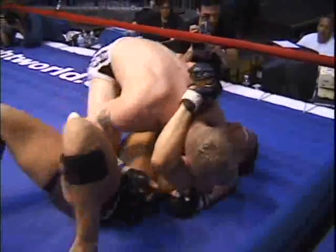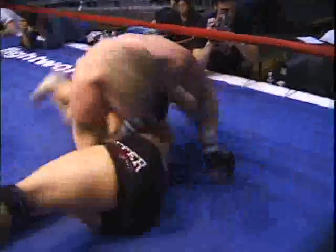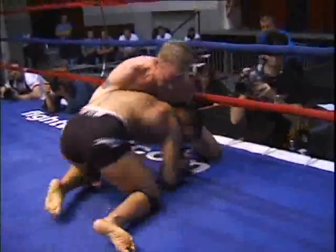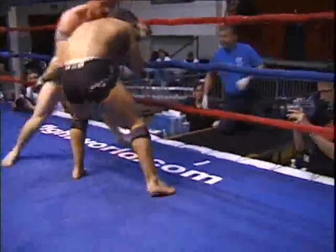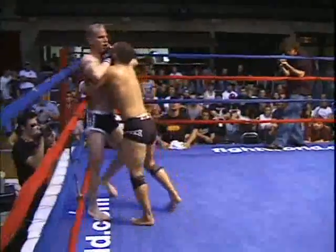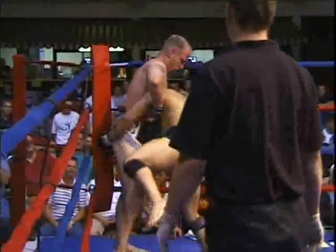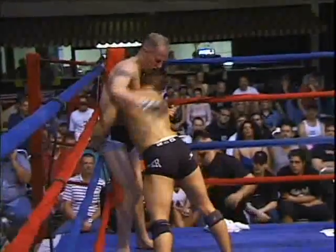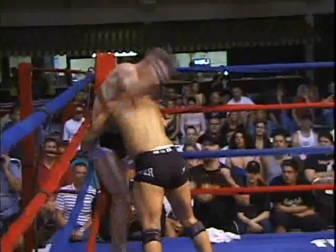It's going to be interesting to see how the judges score this if it goes the distance. Ackerman with the knee in the stomach. Cordosa gets up to his knees. Now Cordosa standing up. And Ackerman caught in the corner, starting to look a little frustrated.